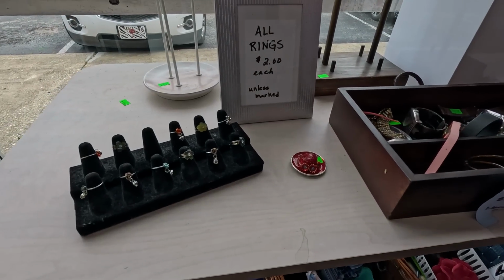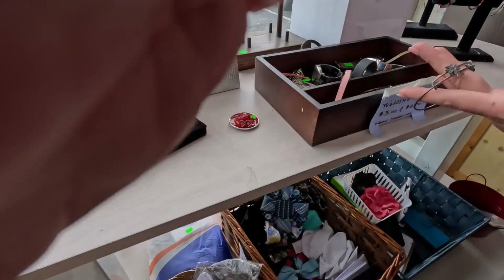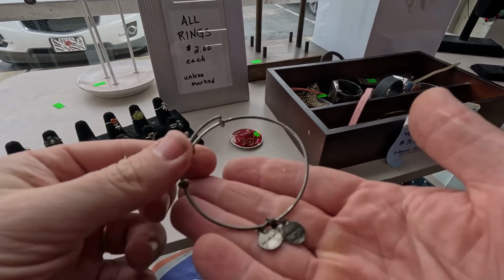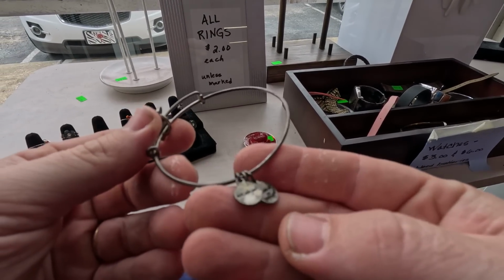Never been inside. It looks pretty good from the outside, so we're going here. See what we've got to flip online for a profit. Some leather ones. Oh, those are cool. I think they're $5 maybe. Bracelets $2 each. Little Alex and Ani. Yeah, that is pretty tarnished, isn't it?